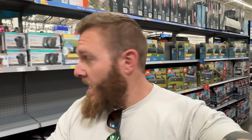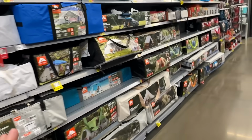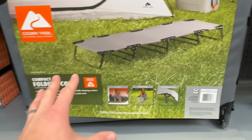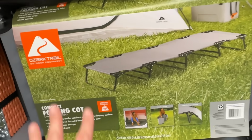Just found the camping section, where they have the tents, inflatable mattresses, all that good stuff. Because one thing is we gotta have a nice comfy bed in our truck topper. We gotta have a nice place to lay down. One idea I definitely had was to buy a cot, to kind of just slide up in the bed, but this thing's $54, and that's a little much for a comfort.